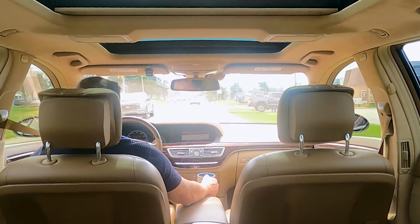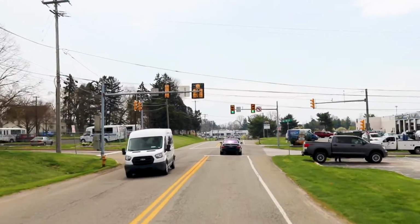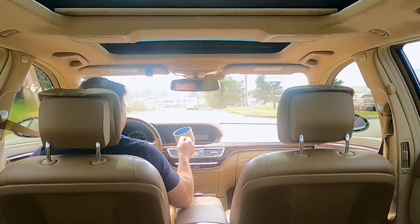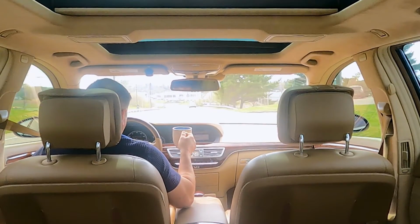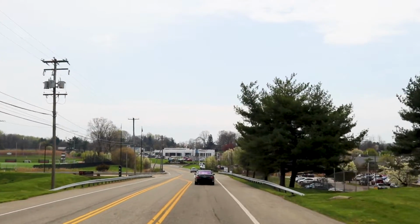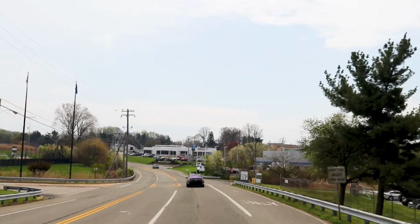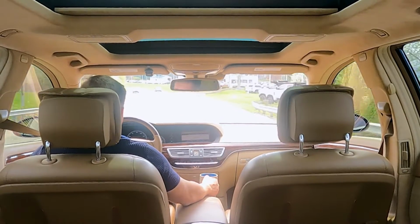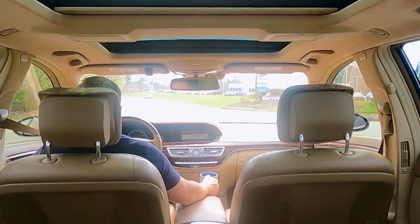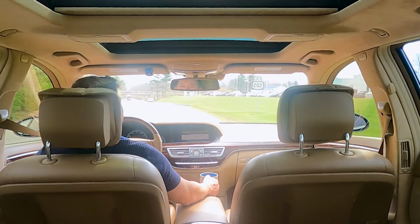I've taken this car on some nice road trips. There's simply no better way to go. And I used to drink coffee like this. The car is all air suspension, air pneumatic. It's just such a luxurious, pleasant ride. It's hard to describe how nice it is to drive.